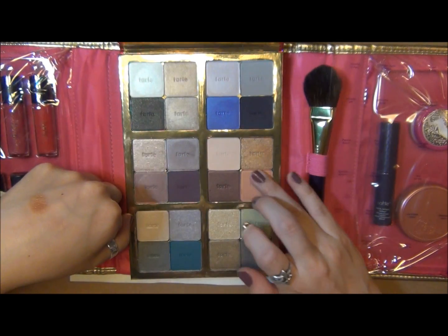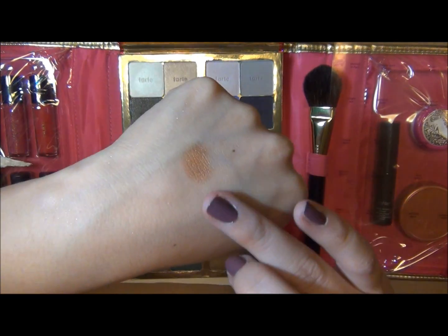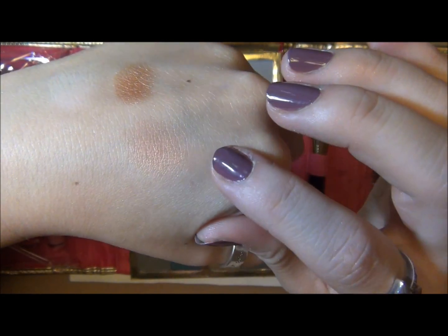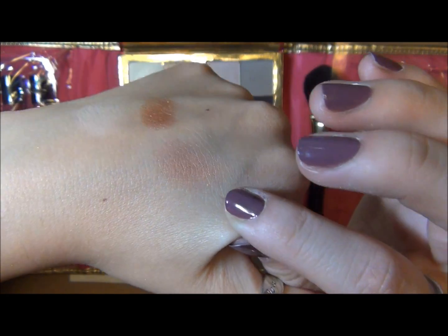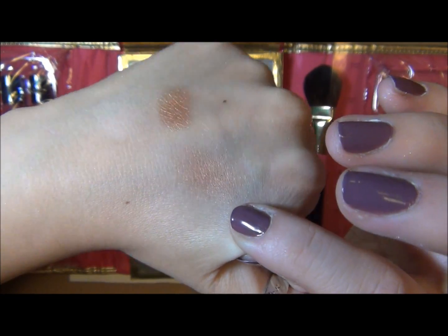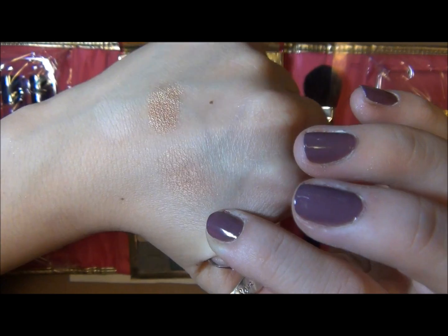And this one's a little bit harder to get it to show up here. But this one's really pretty. It kind of reminds me of NARS Orgasm actually. It really reminds me of that. It's this great peachy pink coral base, and then it has little bits of gold shimmer to it.